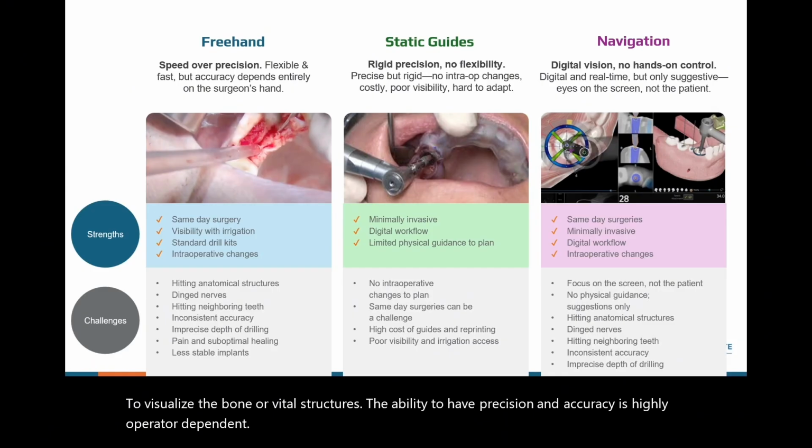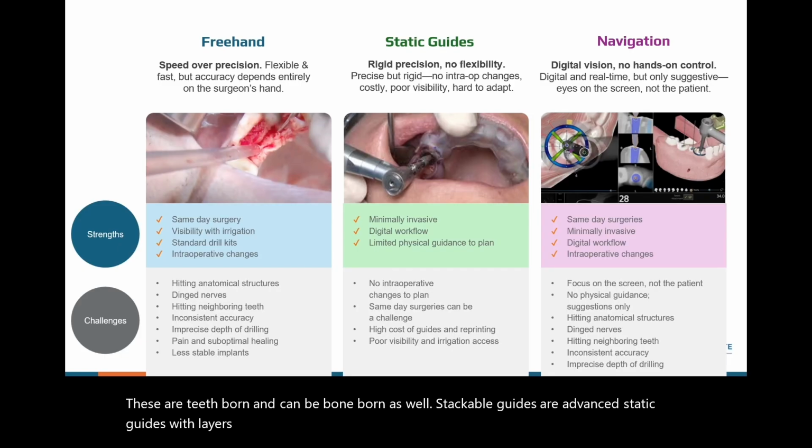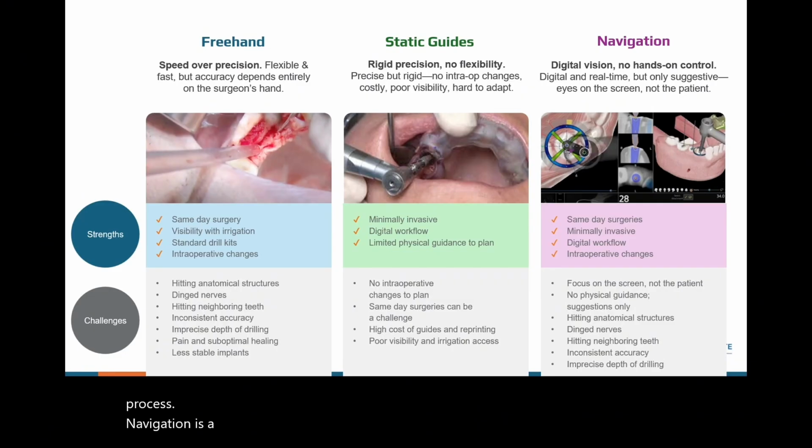Static guides is what most docs use today. They are printed with sleeves either in office or from a lab. These are teeth-borne and can be bone-borne as well. Stackable guides are advanced static guides with layers or interconnected parts, which allow for more control of the full arch process. Navigation is a dynamic system, which can be performed same day.